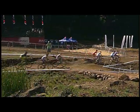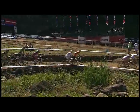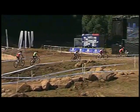But for the start loop, there is an option to go both, but you can see most are going the smoother route to the rider's left. Already a couple of riders getting hooked up there. But as I said, a good field of 56 riders.